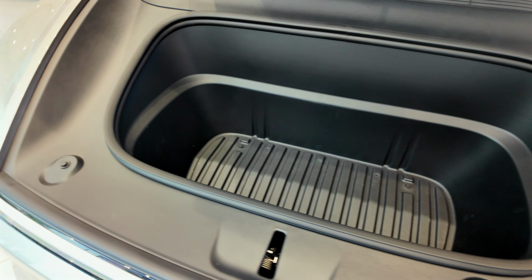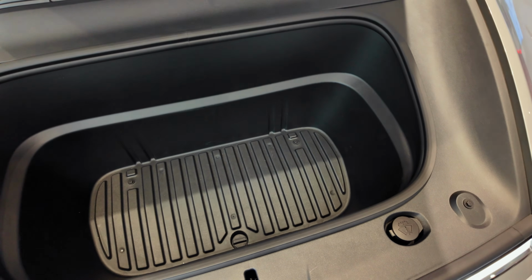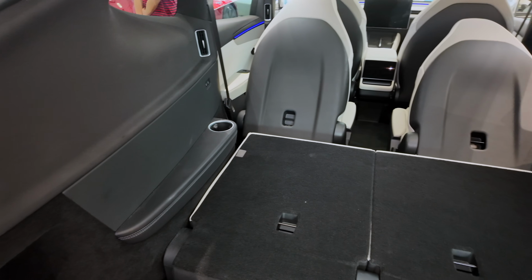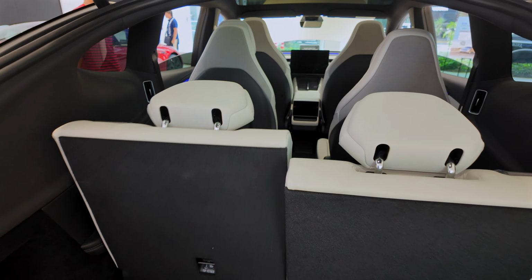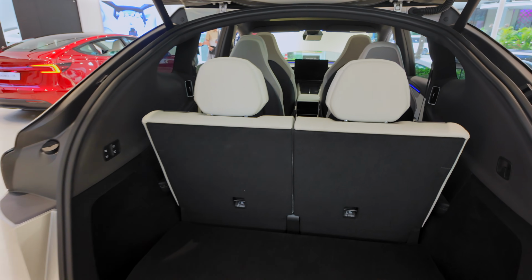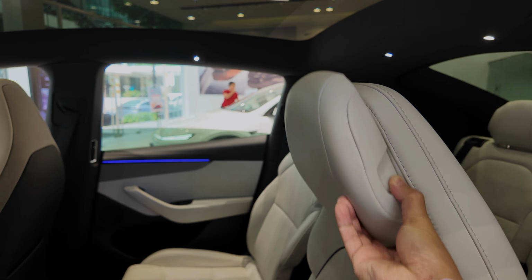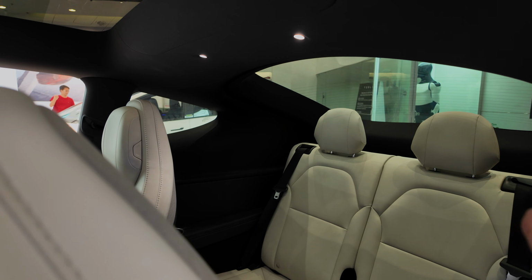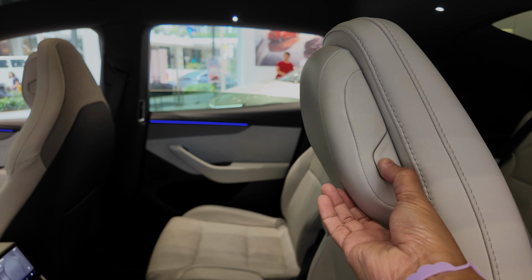Here is the frunk, very similar in size, I believe, to the 5-seater. There's nothing different about that one. This is one of my favorite features, actually, this control right here, where you can move these 4 seats down and up. Rivian, you need to have that. Why don't you have that? So the headrest is really neat. There's a button on the side where you can raise and lower it. That's really neat. The headrest adjustment is regular back there where you lift it up, but here it's like a separate piece that goes up.